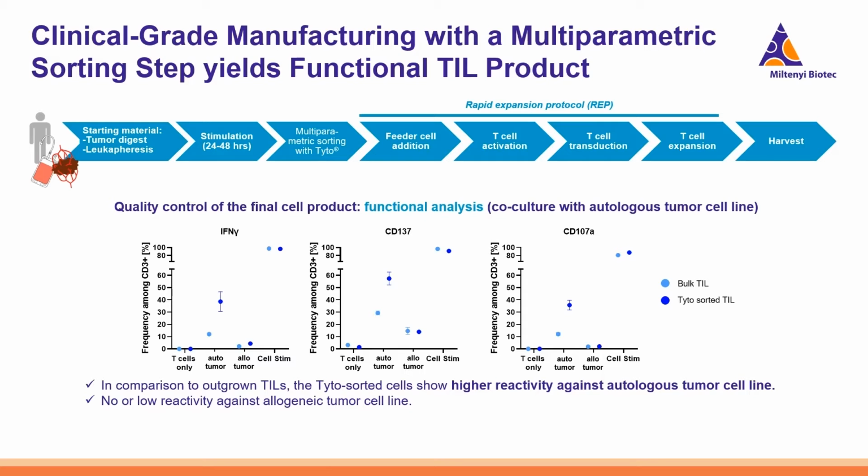So that suggests maybe a higher reactivity on the one hand, and also, as we can see from the same experiments, the incubation with allogeneic tumor didn't yield this reactivity, so suggesting the specificity of the response.